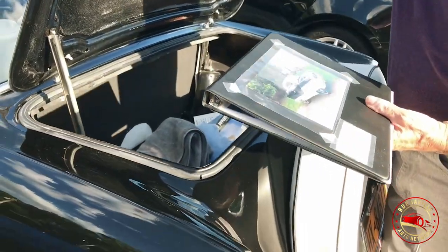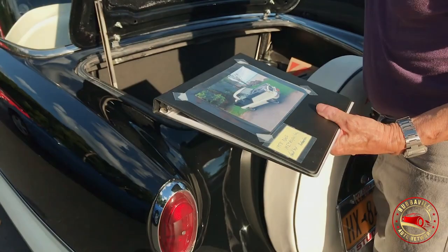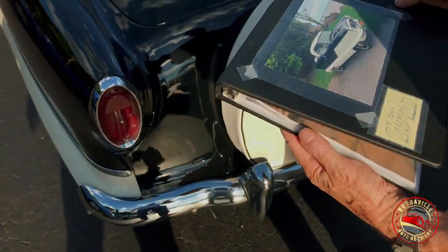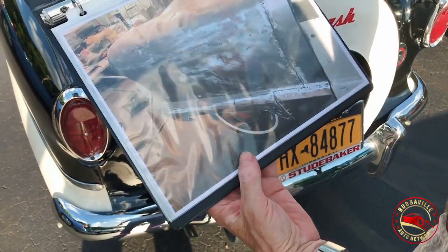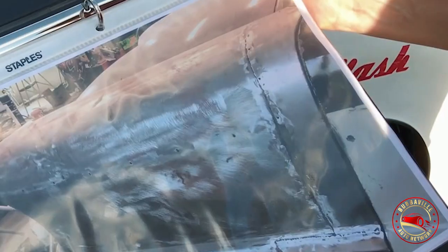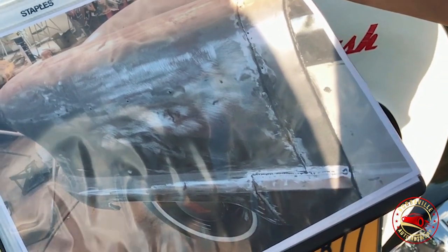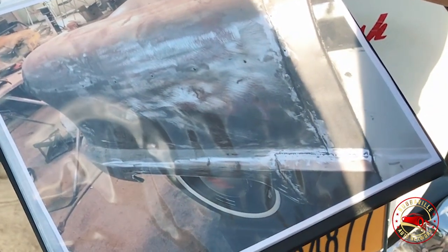You said it came from Pennsylvania? Yeah, and a fellow in Fishers bought it and then decided he didn't want to work on it. I found somebody, a really nice guy, to do body work. He did a phenomenal job too.